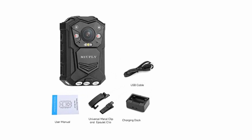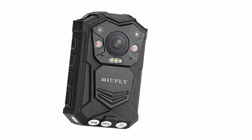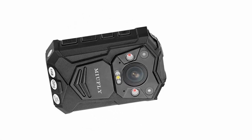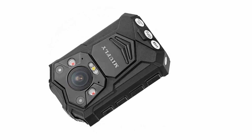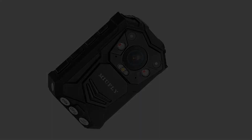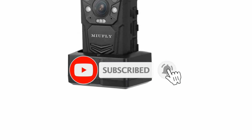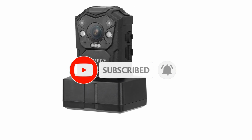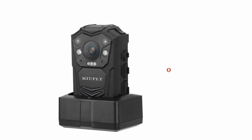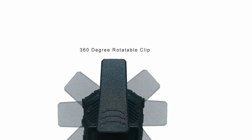The camera utilizes its integrated microphone to record audio in WAV format, and can even capture photos while recording video. MIUFLY 1296p can embed useful information like user ID, time and date stamp, and GPS coordinates, as a watermark, into recorded videos. Thanks to a motion detection feature, the wearable camera can automatically start video capture on detecting activity.